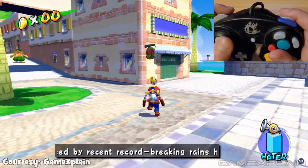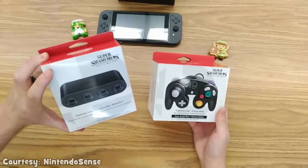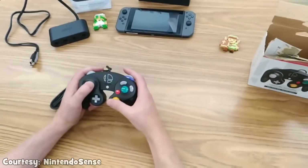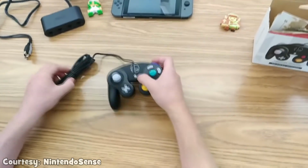Even despite that, it's still an excellent controller to use, and is even supported to this very day, majorly thanks to the Super Smash Bros. Community, as even the latest installment of Smash, Ultimate, even supports the GameCube controller, which is very cool, and therefore it takes the 2nd spot in my list.